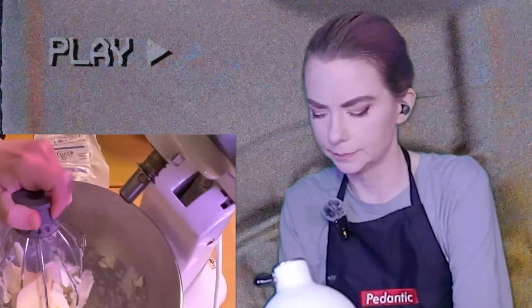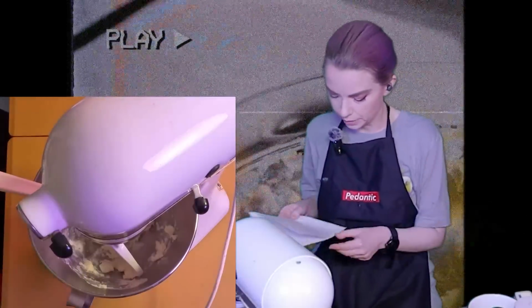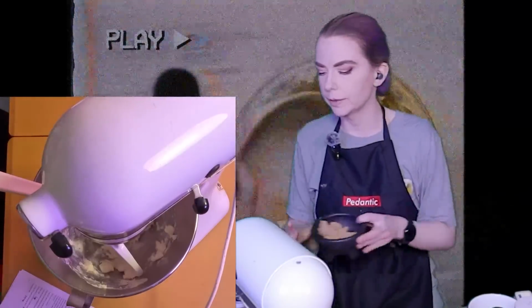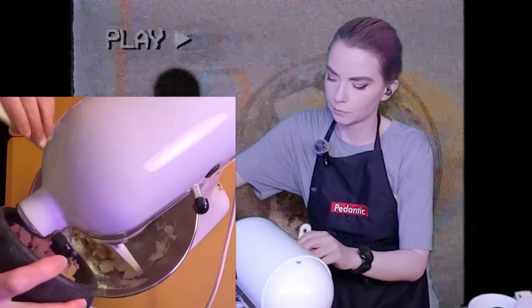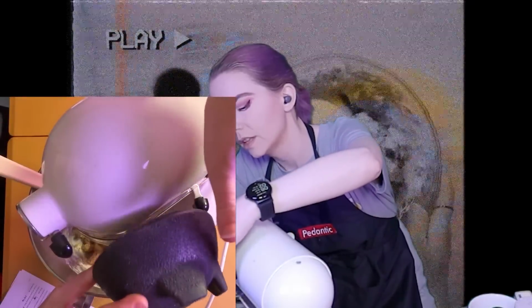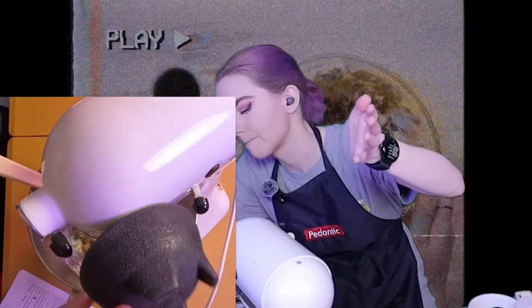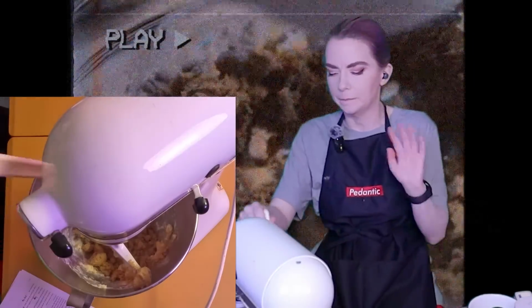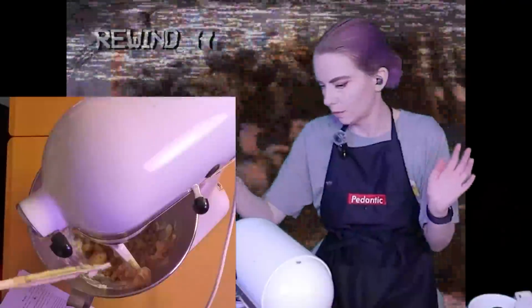I blame that. Okay, we're also just gonna throw the brown sugar in, which is 1 cup or 200 grams. So this is 100 grams going in now. It wanted dark. This is light. I know you can sort of correct with molasses, but you already see how this is going. We're not going to attempt it.